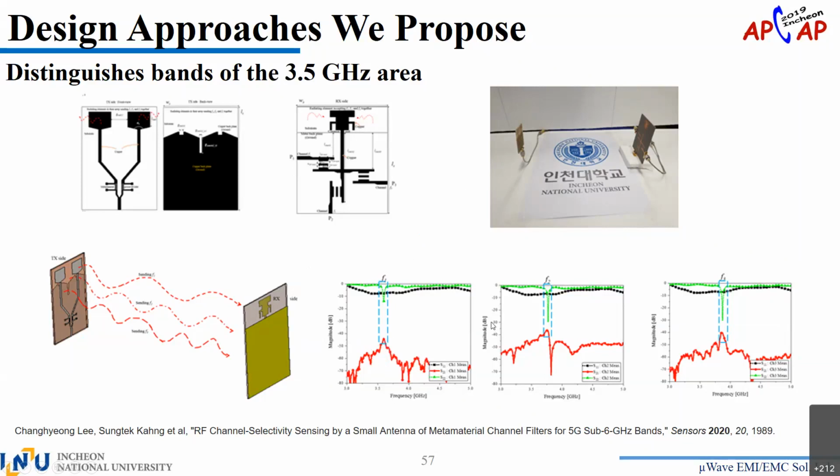And if you change band number 1 to band number 2, band number 2 is selected as in the center picture, and the rightmost picture tells us channel number 3 is selected, at the corresponding frequency. At the corresponding frequency, you have the peak of the reception or receiving power.